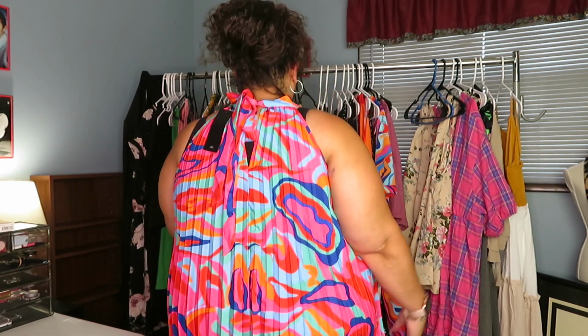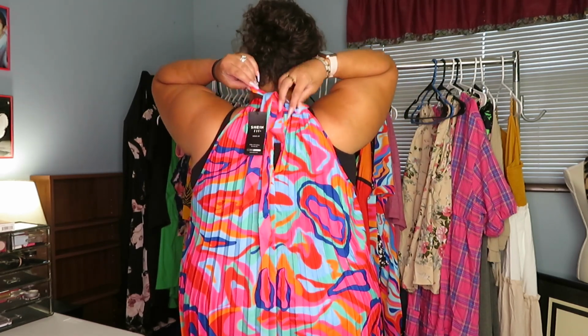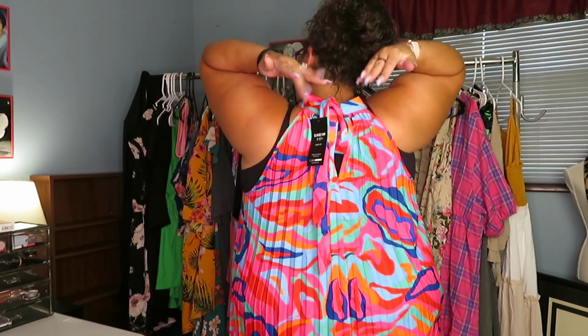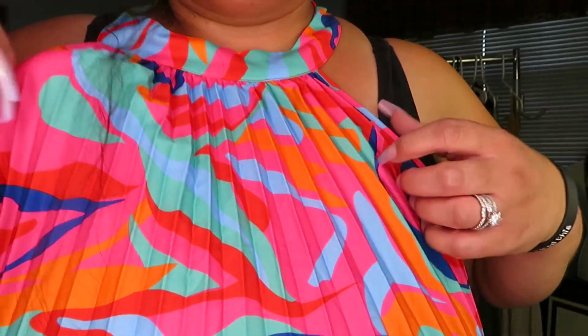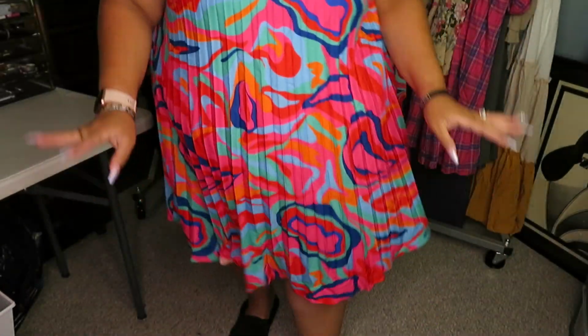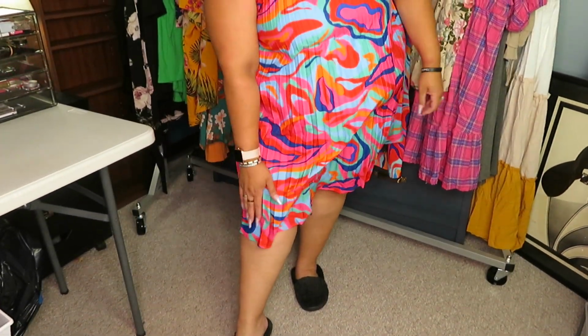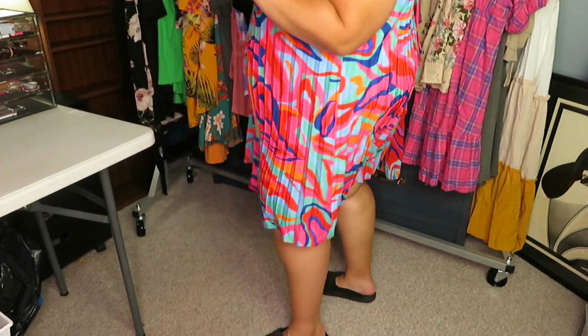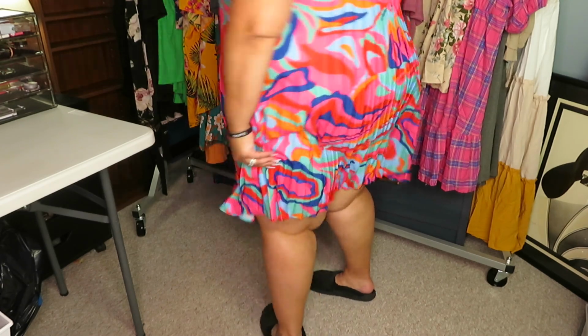Here it is on the side, and the back has this cute little tie. Now you'll have to excuse me, I had to tie this myself, which is kind of hard when you've got long nails, so it is what it is. Super cute halter dress. I hope I did not get makeup all over here when I was trying to tie it. Anyways, what I love about this one is it's hitting me right below my knee. I wanted it to hit right above, but it's all good. And then here's the side and the back.